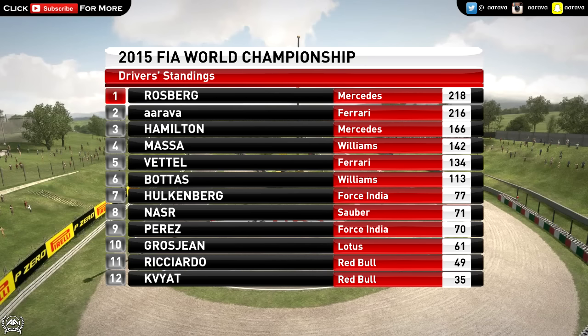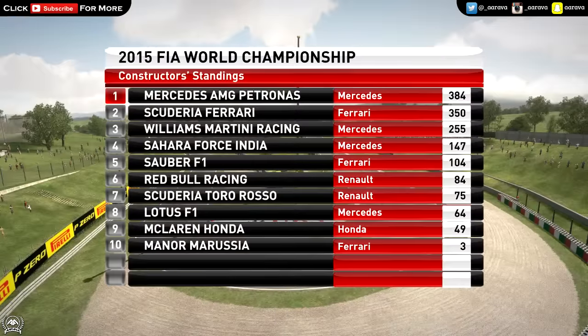But there we go. We are 3 points behind Nico Rosberg in the championship. It's all very, very tense and all very, very close. Hamilton now in third. He's getting the points momentum back. Massa has overtaken Vettel in the championship, so here's hoping Vettel can come back at him and try and get that 4th place. And the constructors, as you can see, Mercedes leading the way. I'm a one-man fighter there for Ferrari, so I'll do my best.